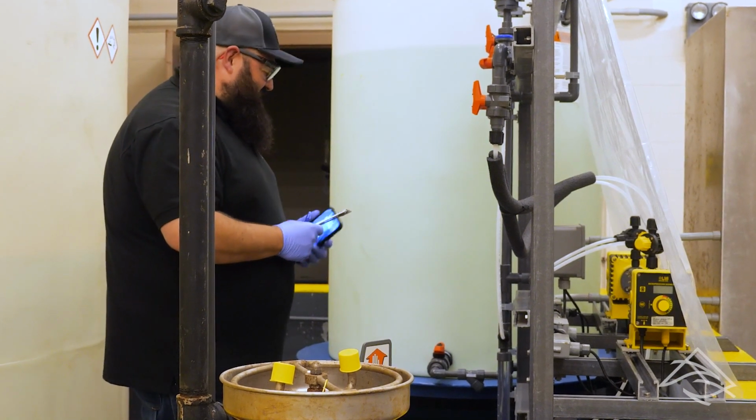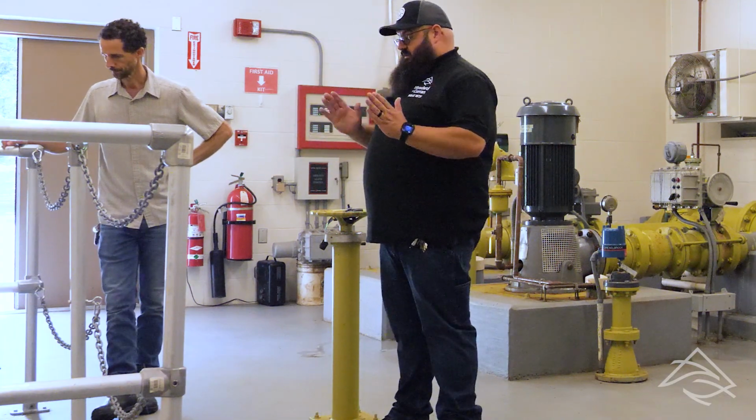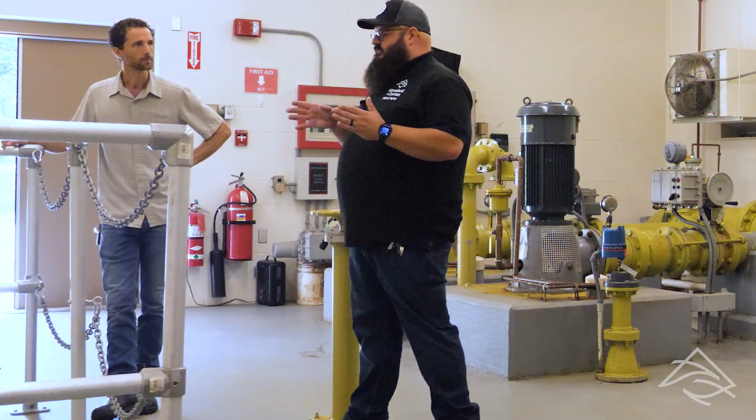At the end of the day, we're providing an essential service. Water is essential for all living things to survive. Though it's largely out of sight, out of mind, there still is a level of satisfaction in knowing that the work that we are doing is providing a critical service, giving them clean, safe drinking water.